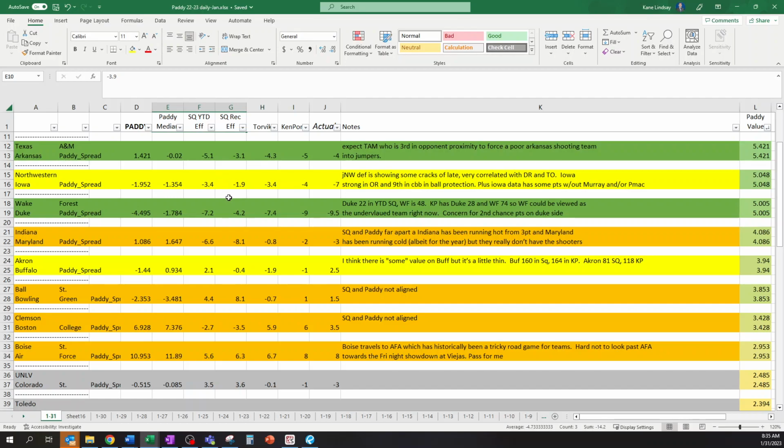I still think there's value on the Northwestern side, but I can see why the line is 7, and I have to make a decision there. As a Hawkeye fan, I love betting against Iowa, and then if I'm wrong, we win, blowout, whatever. So, whatever. Next game up, Wake Forest, Duke.